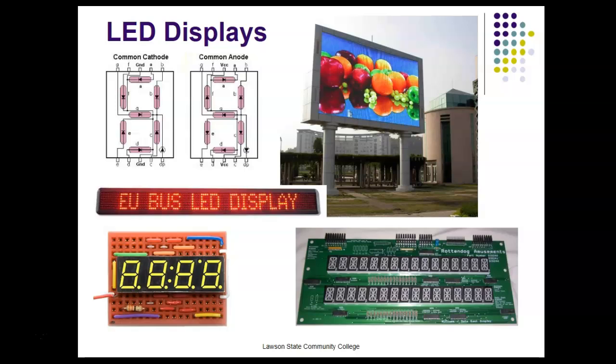And so, 7 segments. You count the segments: 1, 2, 3, 4, 5, 6, 7. We can display any number with these, right? And they name the segments. So the top segment, we call this A, this would be B, C, D, E, F, and then the bar is the G segment.